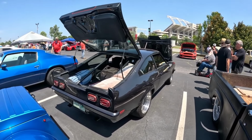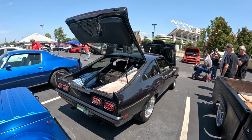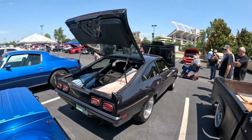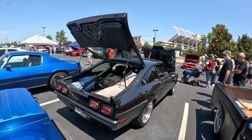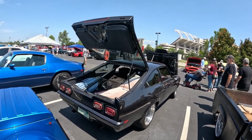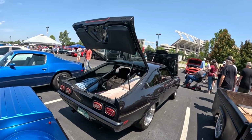That's okay. We were talking about the car because it caught my eye immediately. And I don't know what it is. I think it's probably the body style that catches my eye first. We'll get around and have a quick look at it. But you said you built your own frame for it. Yeah, built a full frame for it.